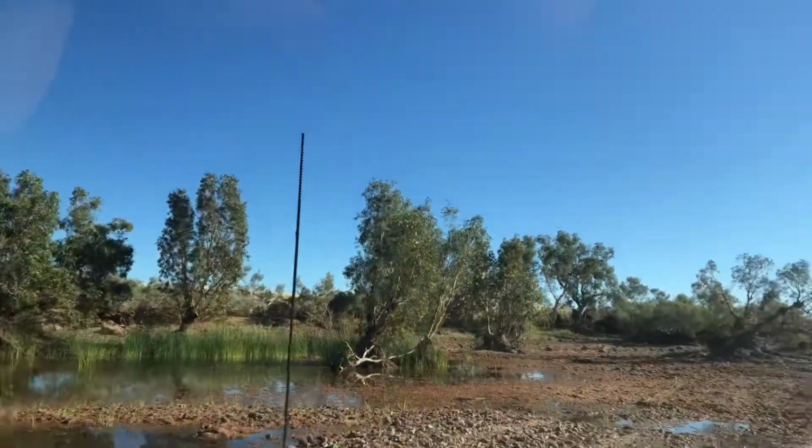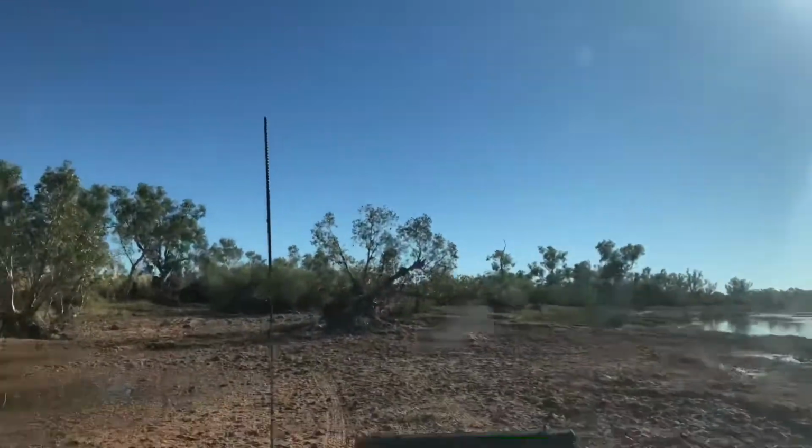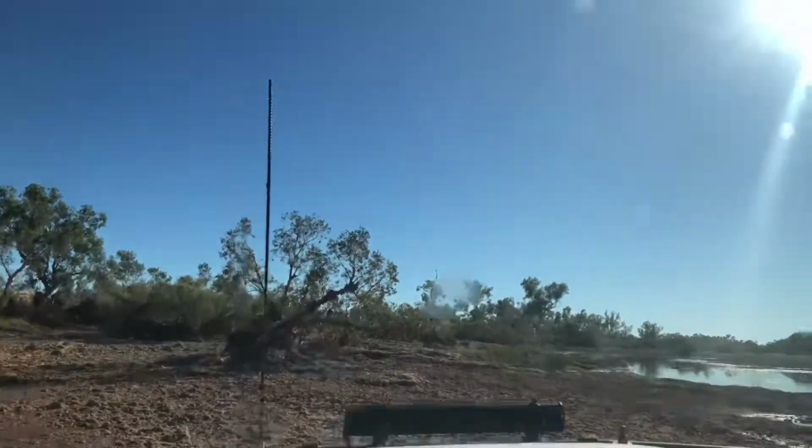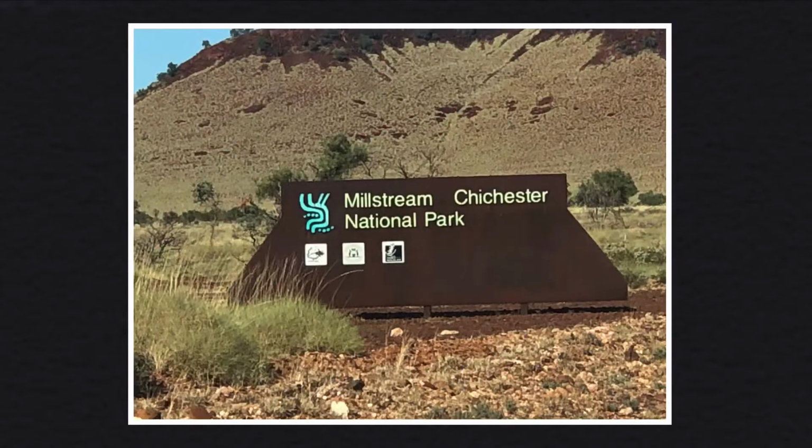Finished our camping for the night and ready to go on into Millstream National Park. Here is some hardcore four-wheel driving before we show you what we did before we camped at Millstream. Here we are heading into Millstream National Park.